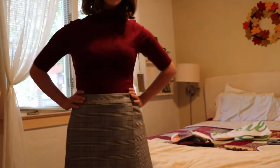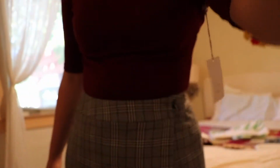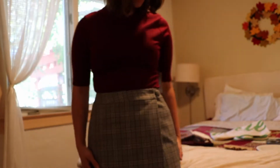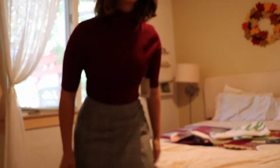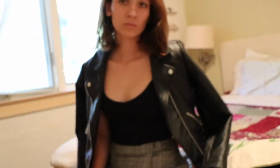So this is outfit 1. Love this whole outfit. The burgundy color is really awesome for fall. And then these boots. So these are the boots, which I also love. They're so cute and really comfortable too.